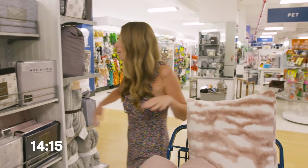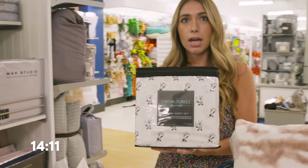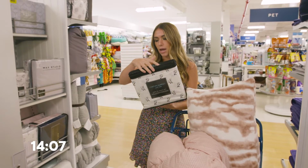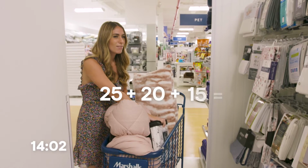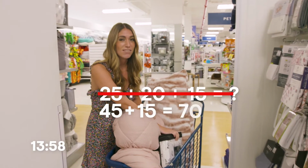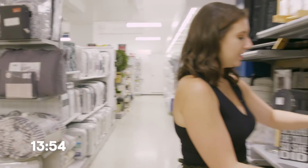To spice things up, I think I'm actually gonna do this little puppy sheet set. It's so cute. It's size twin XL, so that'll work in college, and it's only $15. Okay, so 25, 20, 15. Okay, wait, 45 plus 15, is that 70? Is it? Ooh, look at this.